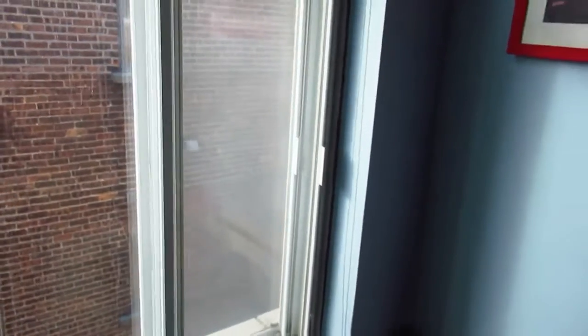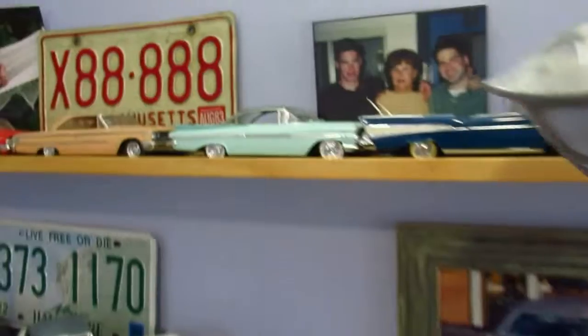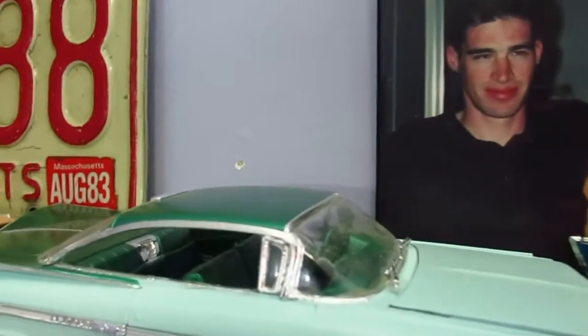Same thing with cars. The glass started becoming larger and it had wraparound glass. Case in point, the 59 Chevy that I built here, for example.